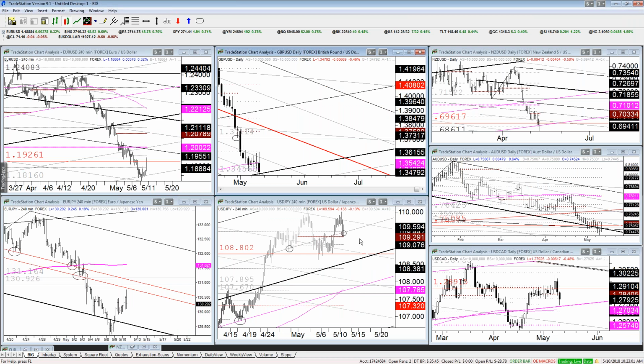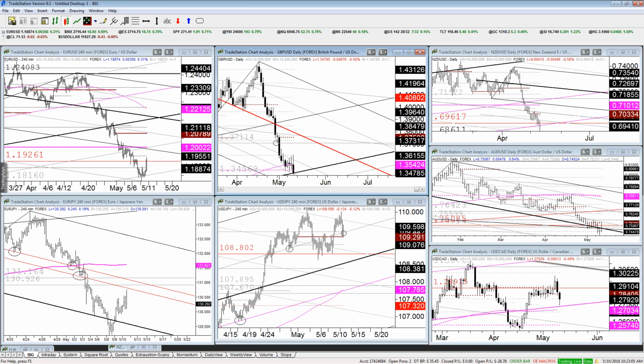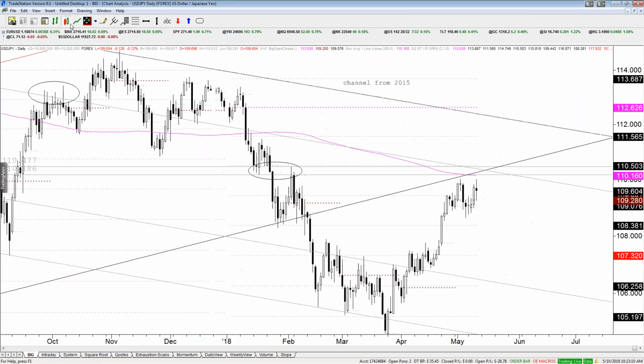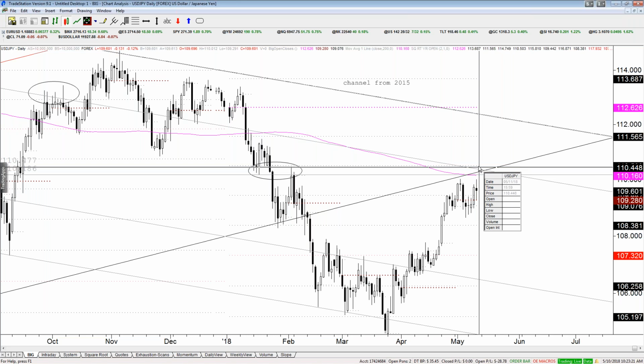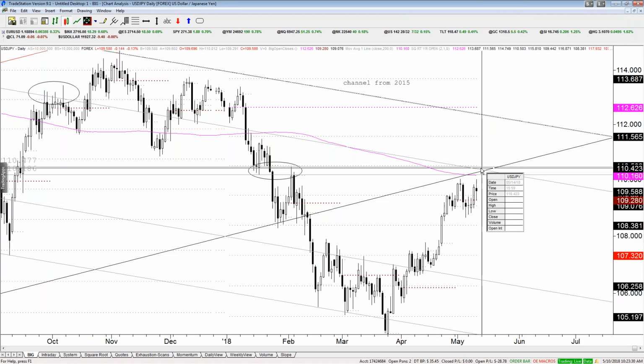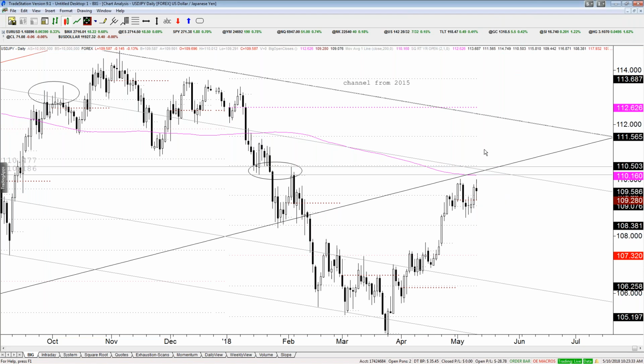Okay, let's go to dollar yen and the Nikkei at the same time. So dollar yen, we're getting close. So 110, call it 110.20, 110.50. I'm still thinking that we try to get up there, and then we'll see what the level's made of. If you can get up into 110.20, .50 and show some resistance, then man, there would be a hell of a shorting opportunity.